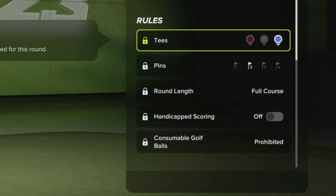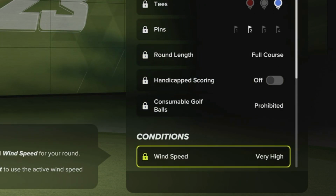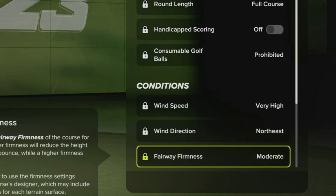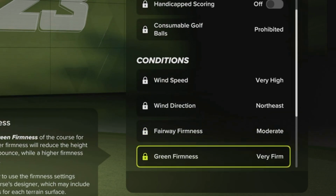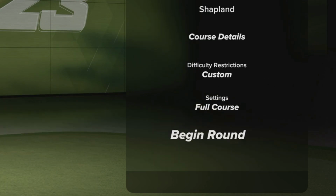And the aforementioned conditions are as follows. We are keeping at the long blue tees, going into pins at 2. This is the first extremely grimy situation of the round. Very high winds coming in from the northeast. Moderate is only the fairway firmness, so not that bouncy of a fairway. But this is the second very, very grimy situation: a very firm green. Green speed is 14.1, so a little bit on the lower side, and lights are on, so we can see everything. So now it's time to go in there and see how well we can fare in this hurricane, and take one shot at a time and play well.